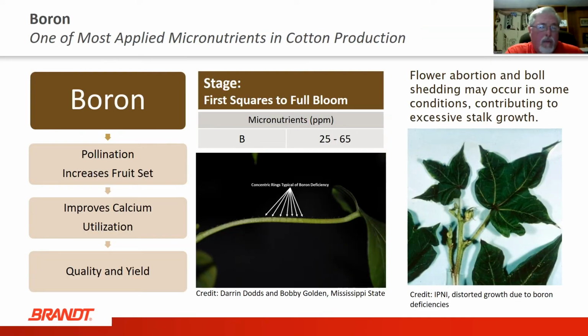Boron is critical for pollination and fruit set, and improves calcium utilization. You can see microscopically what can show up as a ring, a typical boron deficiency, on the petioles of the cotton leaf. And then over here, flower abortion, shedding, even some deformity in the leaf itself can show you there are boron issues. But the thing to remember is you don't want to wait on a foliar application until you have deficiency symptoms, because at that point you've already damaged your potential yield. You can help bring it back, but you've already damaged it in the beginning. So monitor your tissue samples and be sure you have a foliar backup to supplement your regular fertility program to keep everything moving forward.